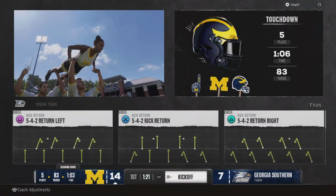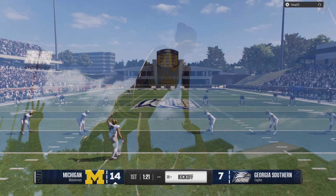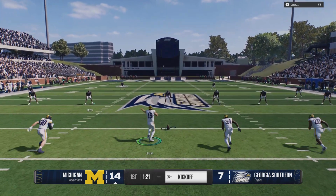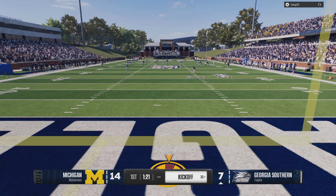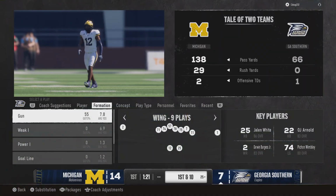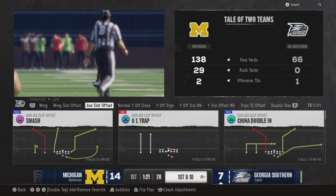Quarterbacks and wide receivers throw all off-season to get on the same page. You can see he hits him in stride. That's why he gets the touchdown. Almost ready to kick it away after scoring the touchdown. That ball skips through the end zone. It's a touchback, and they'll take over at the 25-yard line.